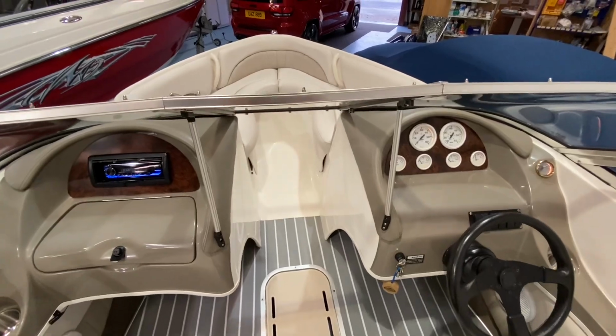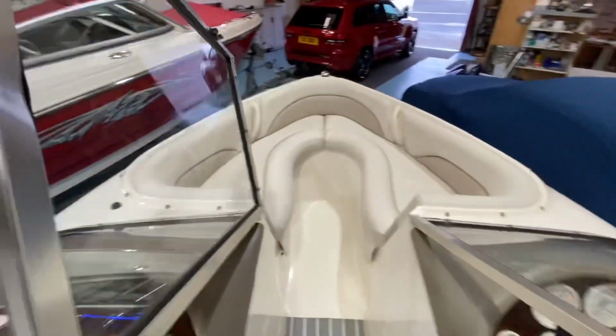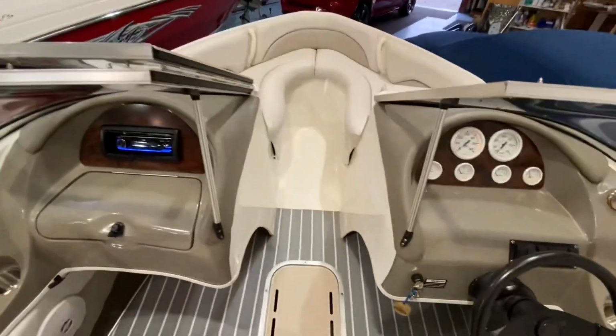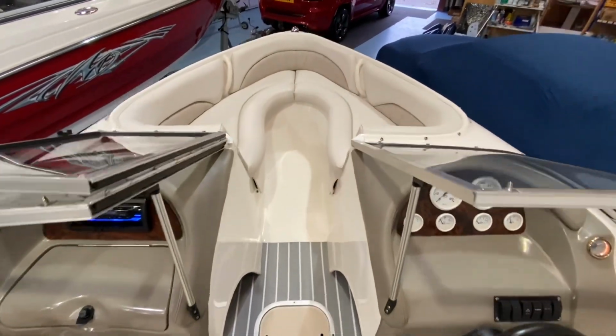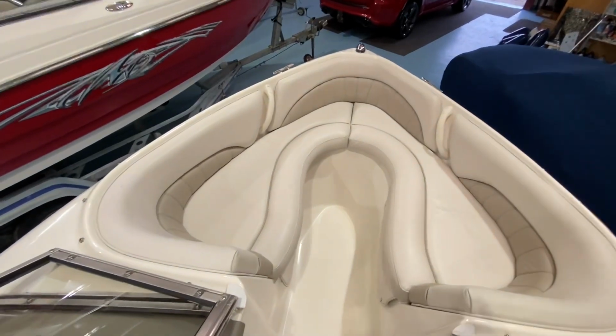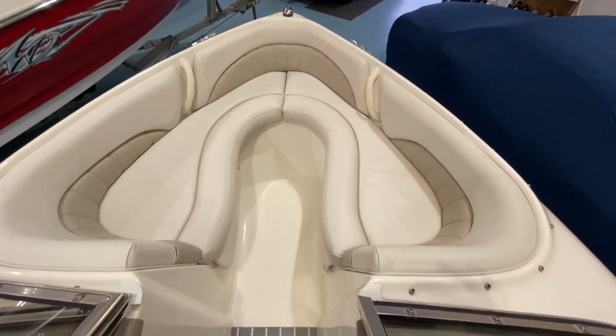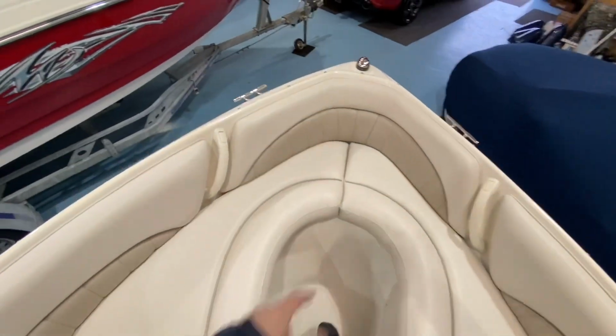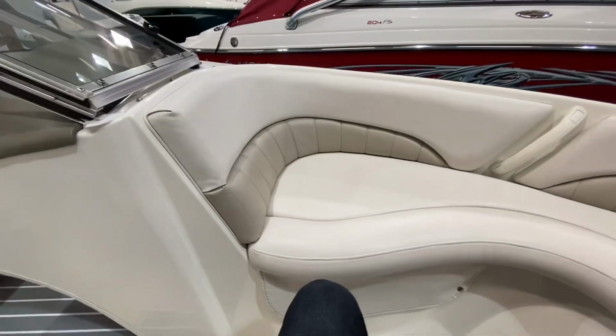So access into the bow area then is via this opening windscreen section. There's a little rubber stopper there to hold it off the other side of the screen. And then you've got a pretty wide walkway out into the bow area. Fully upholstered bow area. A little bit of fiberglass flooring up here as well, up forward. Two handrails either side. Backrests come up to a pretty decent height here as well. So pretty comfortable to sit up here.